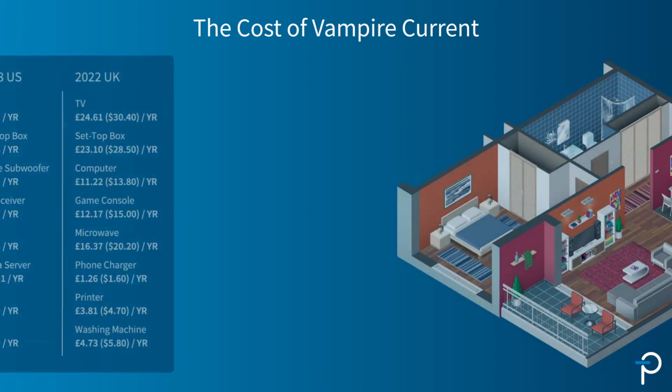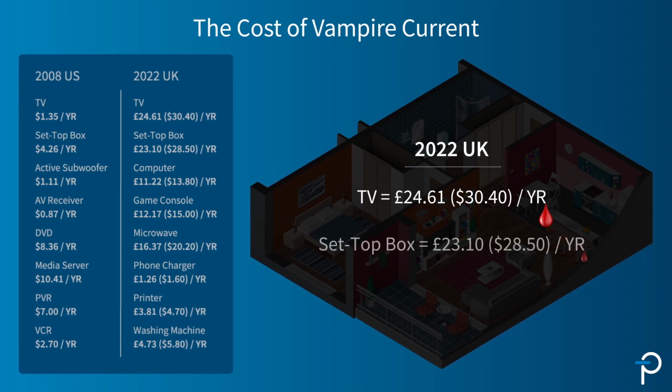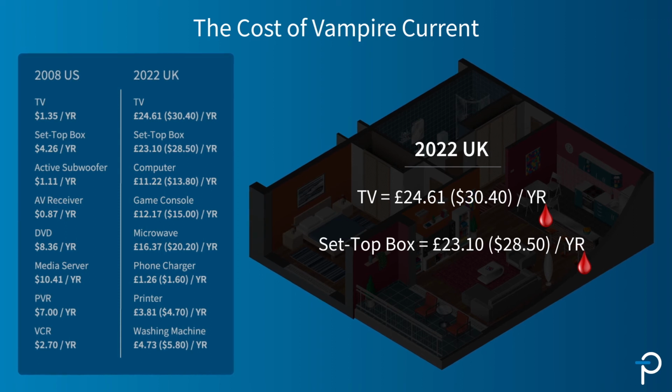Fast forwarding to today, in 2022, there's a similar study performed in the UK. Translating to US dollars, those amounts are now much higher. So that standby for TV equates now to 30 US dollars for both the TV and the set-top box each, right? So when you add up all the devices in your average home, you can see it's quite a lot of dollars out of your pocket for each consumer.